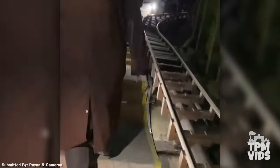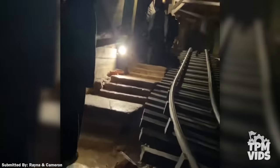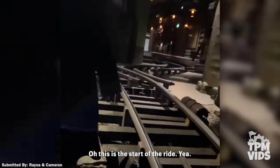Now, Cameron and Raina's walk through the tunnel took about 2 minutes, and guess what? There were more stairs. Go figure. These in-show exits really offer such a cool perspective into all of our favorite Disney rides. I just love them.